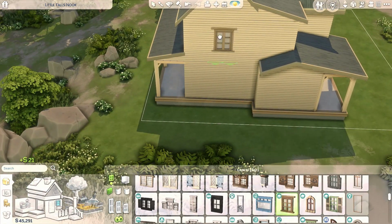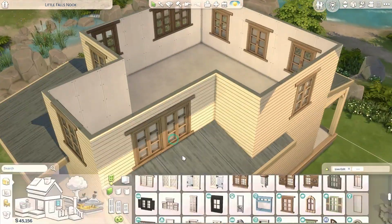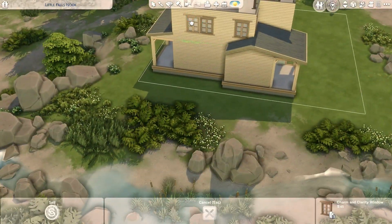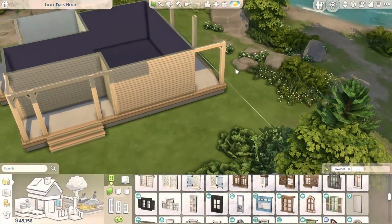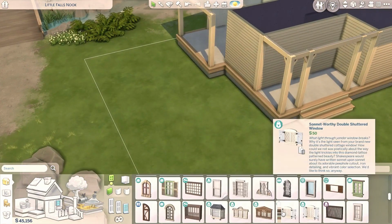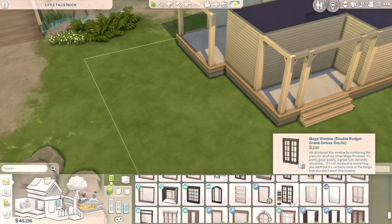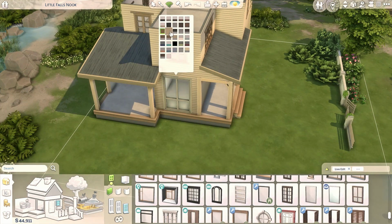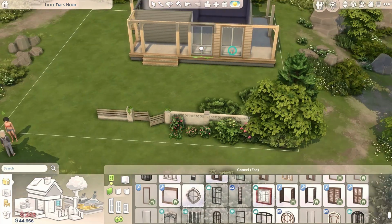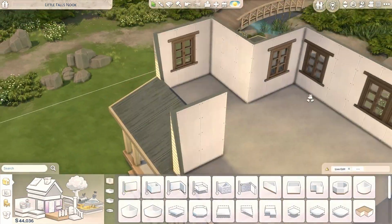This time around, though, instead of doing the interior first and then working on the outside like I did in my last video that I've since posted, I decided to try and focus on doing much of the outside, the externals, before I actually moved in. What you will notice that is slightly different is that I have already placed down some of the items that I'm going to be using in regards to greenery and fences, etc.